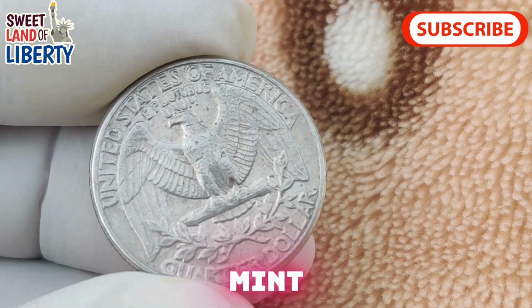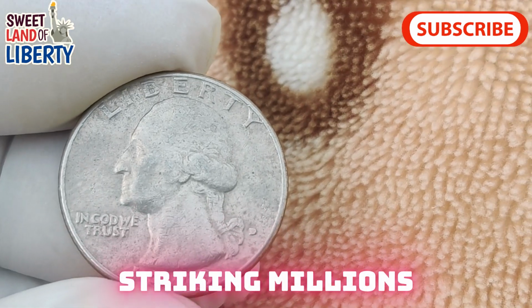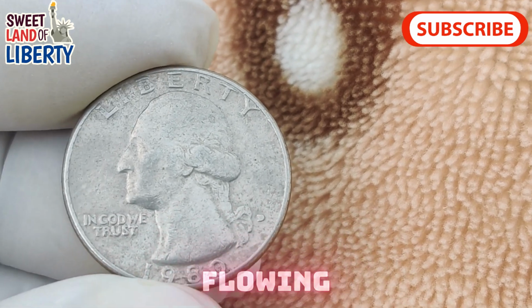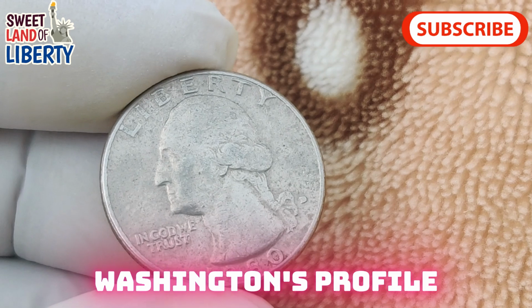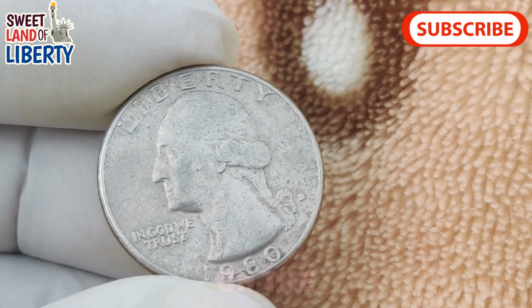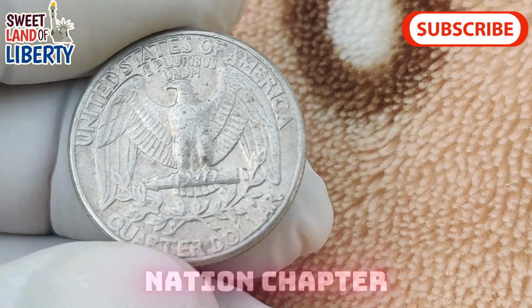The Denver Mint, marked by the letter D on every coin it produced, was hard at work striking millions of quarters to keep the economy flowing. The 1980 D quarter carried forward Washington's profile on the obverse and the majestic eagle on the reverse, a design that embodied the strength and resilience of the nation.